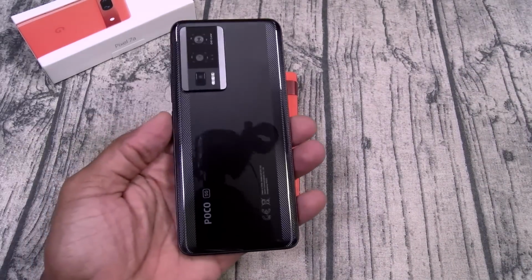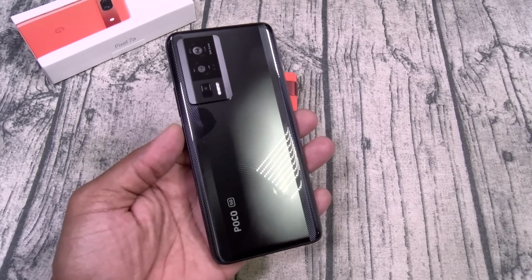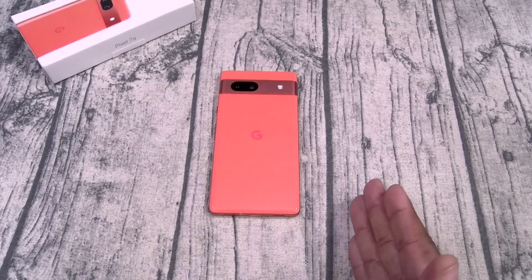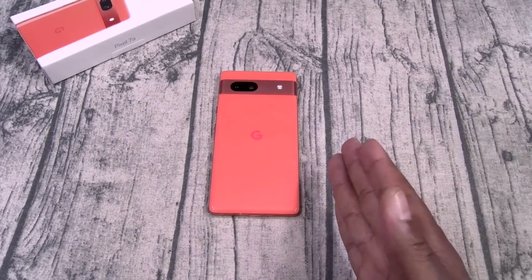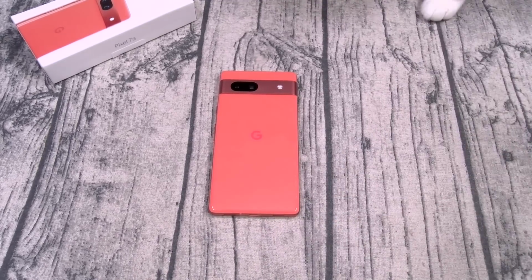Now, that's one of the downsides with these Poco phones. When it comes to updates, you never know what you're going to get. With the Pixel phone, you're guaranteed years, multiple years of Android updates and security updates.